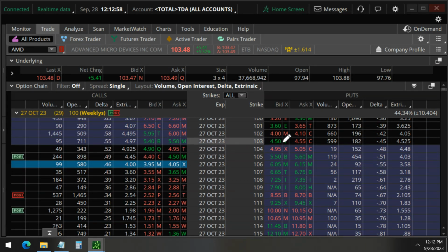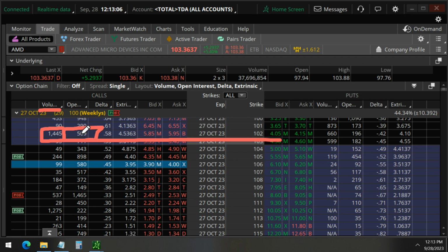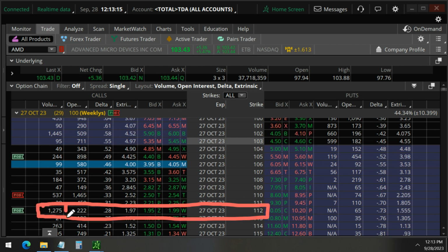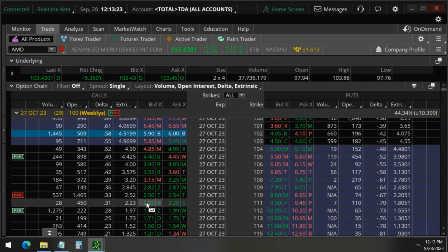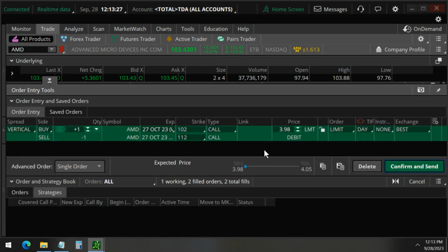The 102s here are opening trades because the volume on this column is greater than the open interest on this column, right? Same with the 112 strike calls. The volume is greater than the open interest. So we know these are opening trades. We believe they are buying the 102 strike calls and selling the 112 strike calls.